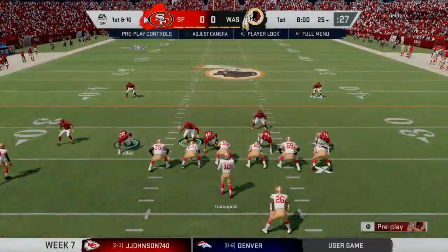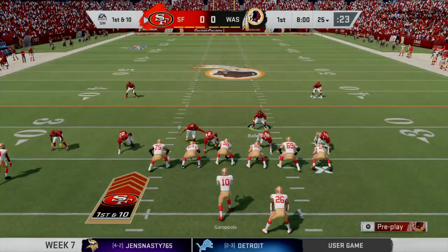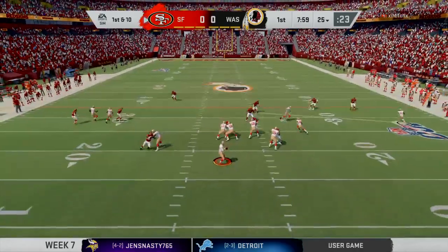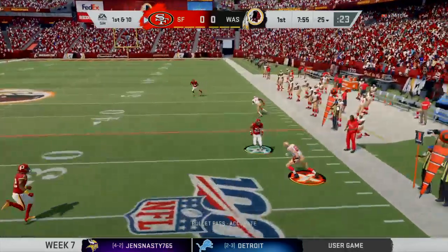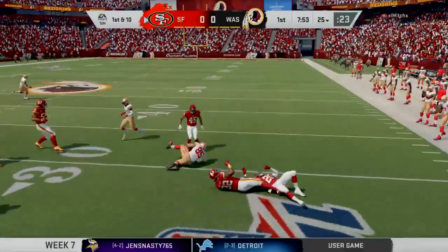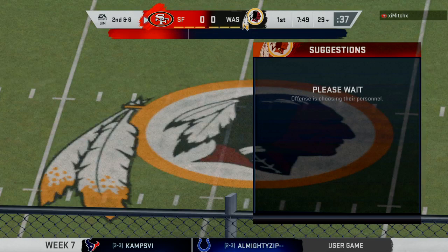Right, here we go. Wait, hey, that's good. Garoppolo now, first down throw. That's to the right side, complete to Kittle. And from the 25, they work this to the 29, a gain of 4. That throw good for 4.